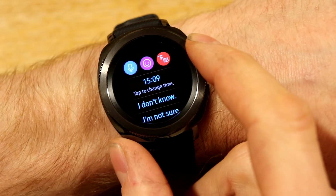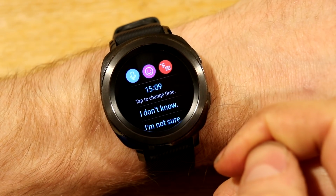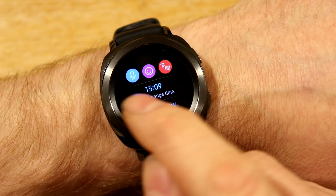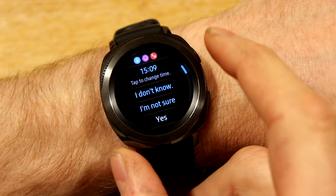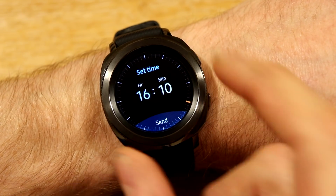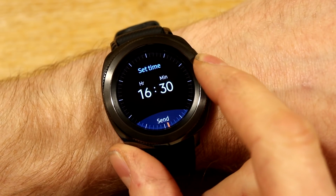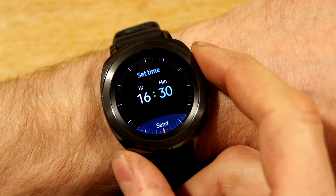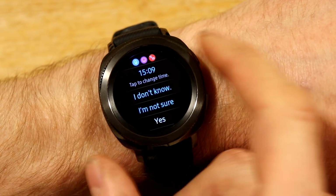and there we go. Now you can see how smart the watch is here. I've been asked what time are you leaving, and you can see that it comes up with a suggested time, 15:09, and you can tap on the screen there and change the time. So you just tap there and set the time that you're leaving. So I'm leaving at 16:30, and you hit send, and that's going to send them a message to say that you're leaving at 16:30. So you can see it's really powerful in terms of its predictive responses. So that's really cool.